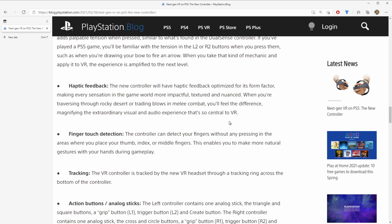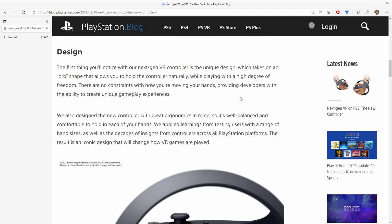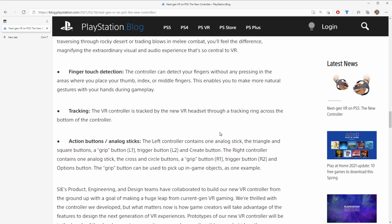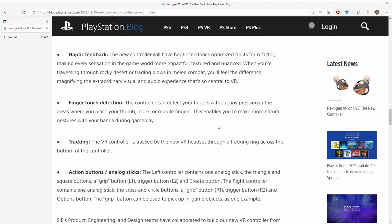Finger touch detection. The controller can detect your fingers without pressing any areas where you place your thumb, index, or middle fingers. This enables you to have more natural gestures. This is a really smart idea. This is really relying on that basic Kinect technology we saw so many years ago. The idea that if you're holding your fingers like this in a fist, or if you point your hands outward a little bit, more like you're doing an OK sign, or you're sticking your fingers out, you're pointing even with your index finger, the system will detect that. That's smart. That's really interesting.